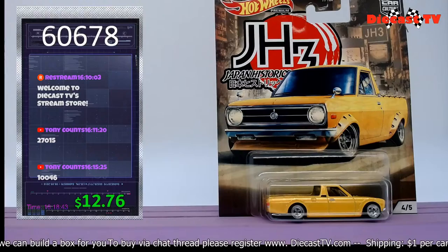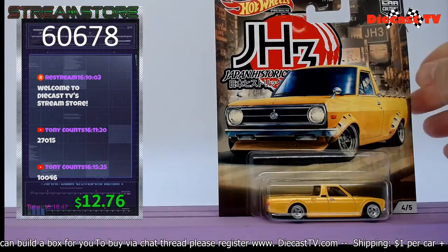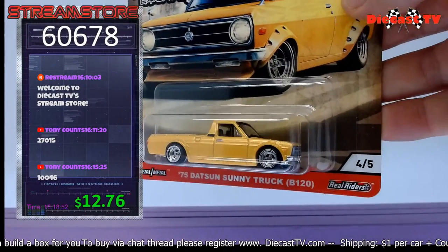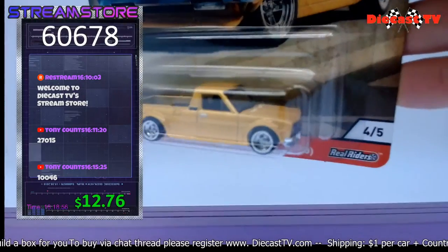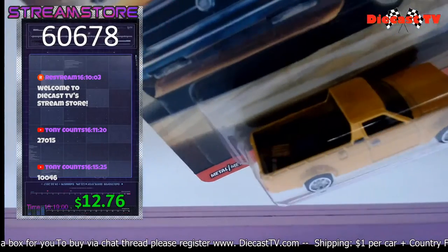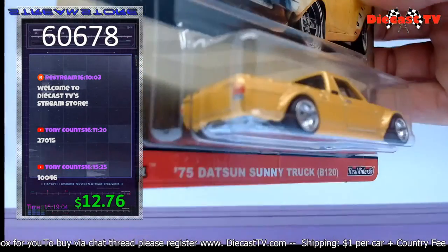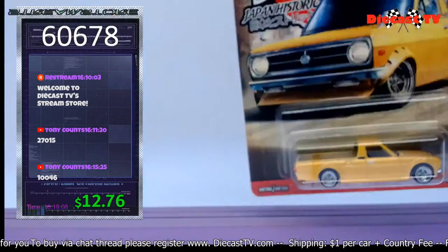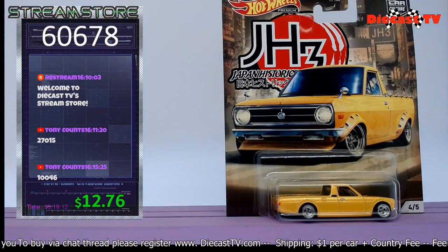Hot Wheels Premium Japanese Historic Car Culture Real Riders brings to you right now the 75 Datsun Sunny Truck, the B120. This thing is sweet. It's got the bulging out wheel wells with the rims. It's got the tailgate, and it looks like there's some fun stuff back in that tailgate too. Oh my gosh, and it weighs a lot. This is heavy metal on metal. You gotta get this one, you JDM guys. If you don't have it, it's going quick.